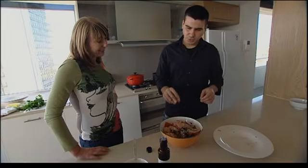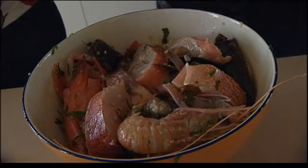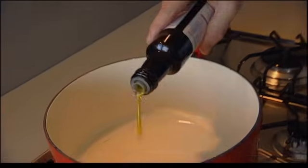We're gonna just sprinkle the fish with a bit of lemon. So this will keep the fish whole. The flesh tends to stay in one piece. I didn't know that. It's just a really good Australian olive oil from Gippsland.